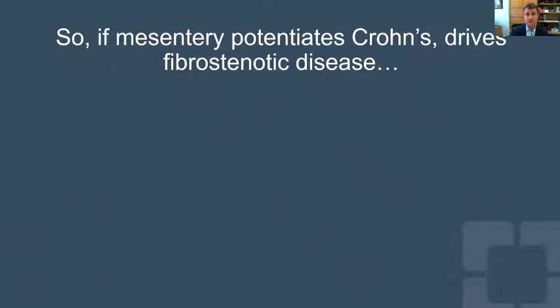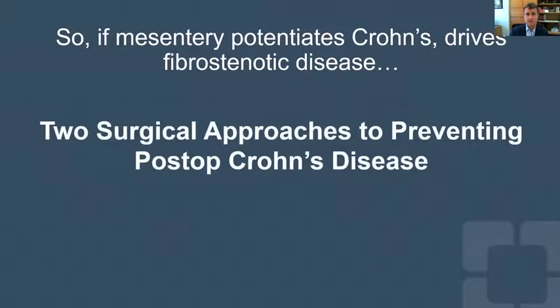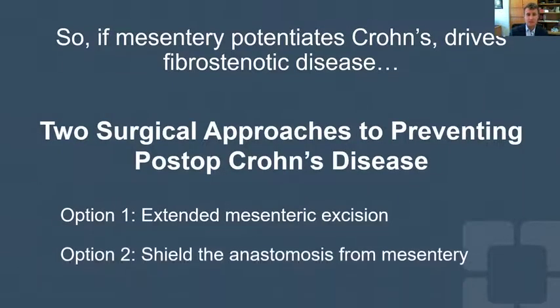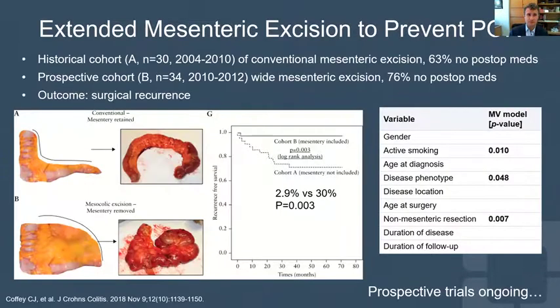So if the mesentery potentiates Crohn's disease and may drive fibrostenotic disease, there are potentially 2 surgical approaches to preventing post-op recurrence of Crohn's disease. Option 1, cut out more of the mesentery. This can be done through an extended mesenteric excision. Option number 2, protect or shield the anastomosis from the mesentery and that interaction, that environment that may influence the recurrence rate.